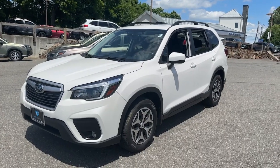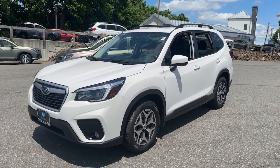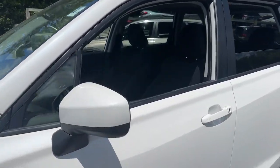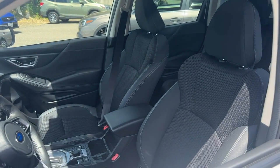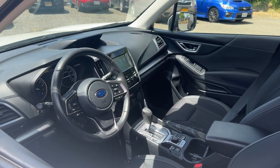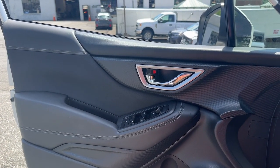Enjoy the view of this 2021 Subaru Forester. This vehicle is an outstanding buy with fewer than 60,000 miles on the odometer. Relax and enjoy the ride in this comfortable, capable Forester. Its advanced safety tech, infotainment, and all-weather capability make it as sensible as it is pleasant to drive.